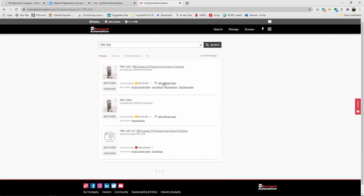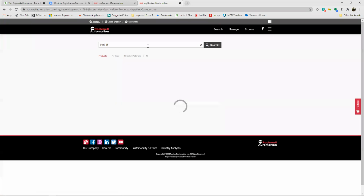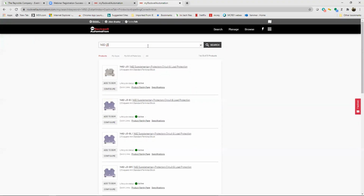It gives you a place where you can add it to a repair quote if you had something that needed to be repaired, but you can also find all your product information and manuals here too. So it's a very quick link to find that. And it works for more than just my automation stuff. If you are into terminal blocks, you can find all that information here on this search link also.